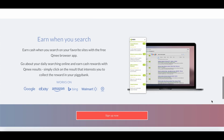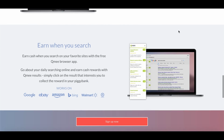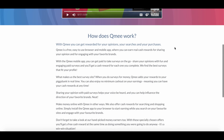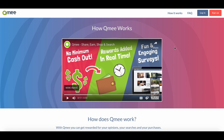Now, how you do this is you need to get their free Chrome extension. It's completely free. You get their Chrome extension and then you can just start searching around and you're gonna be paid for your clicks, because they want the data from your search history. They want the data from how you're searching to send to their clientele. So definitely get QME, get their Chrome extension. That way you can get paid for all 3 ways.